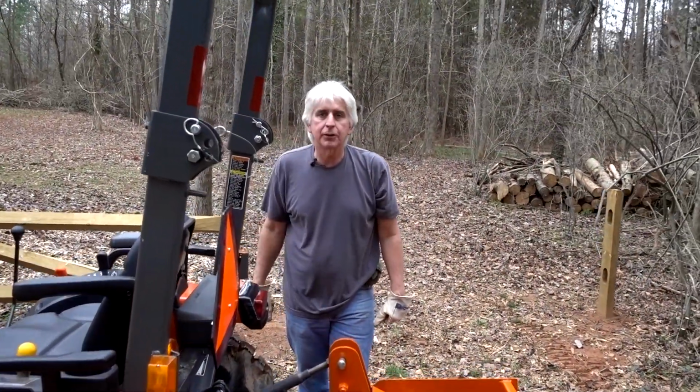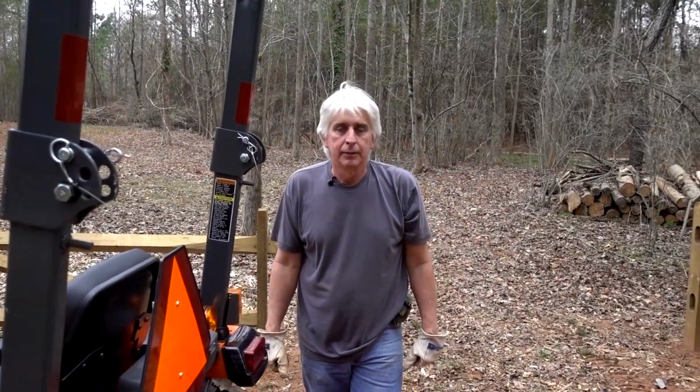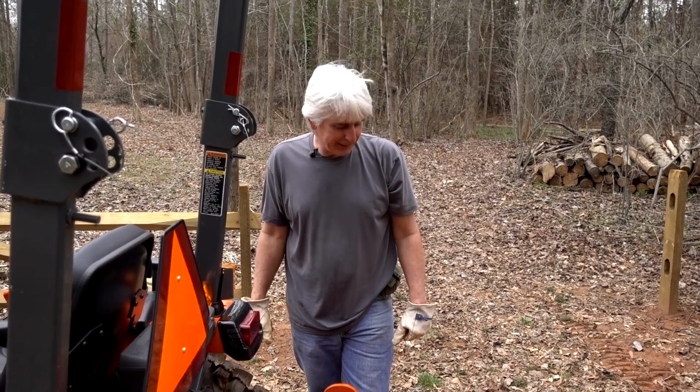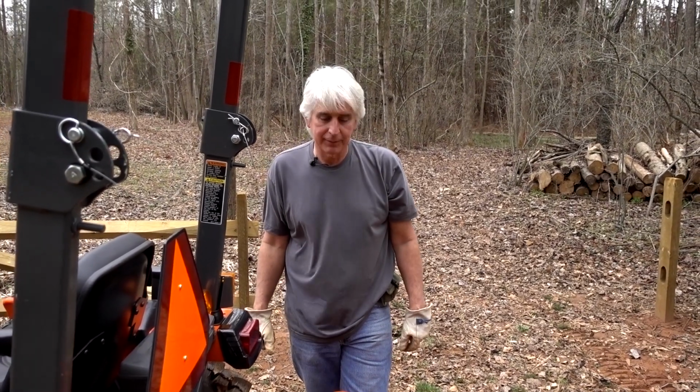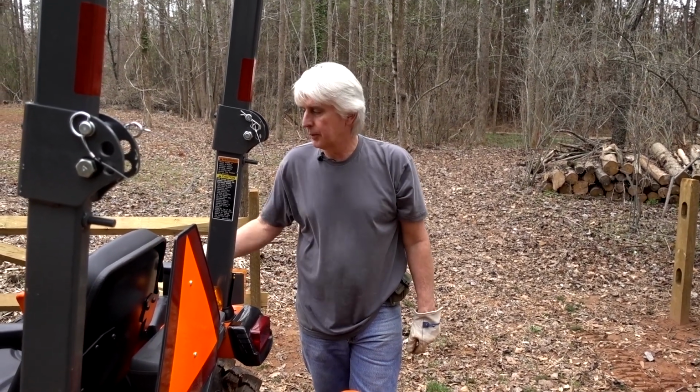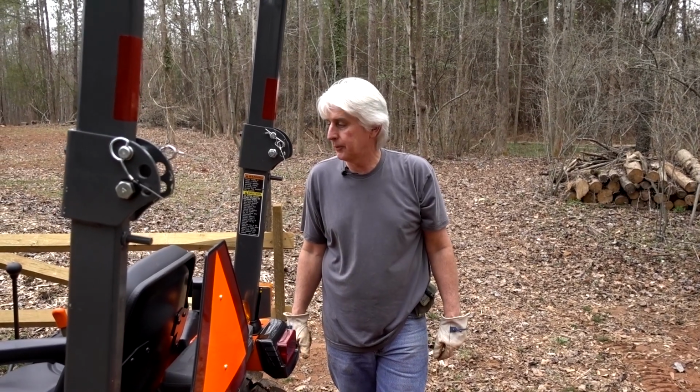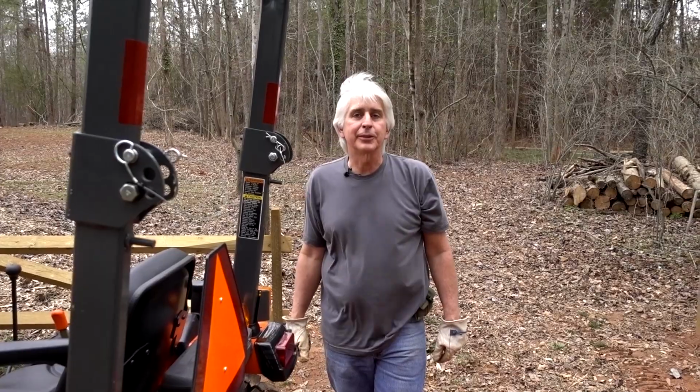Tractor's only got how many hours? Just a few hours on it, literally. Yeah, about 5 hours. And that's mostly been driving around the neighborhood showing it off and playing in the yard. But so anyway, this is going to be a learning experience for us. Yeah, completely. And we don't want to work this thing too hard. It's new and it needs to get broke in, I guess. I don't know. I hadn't read that far into the manual yet.